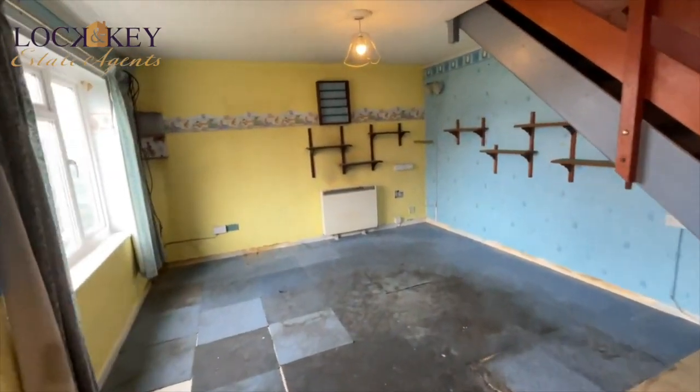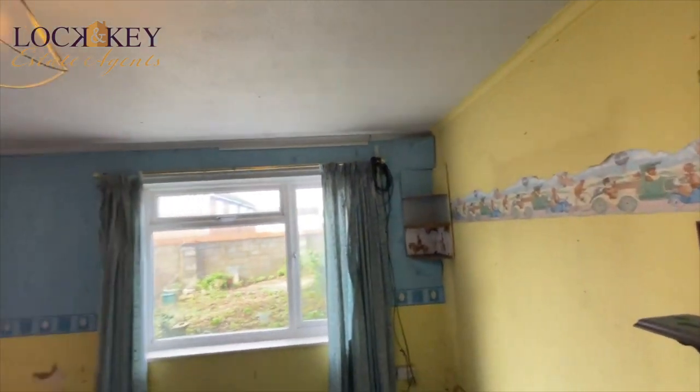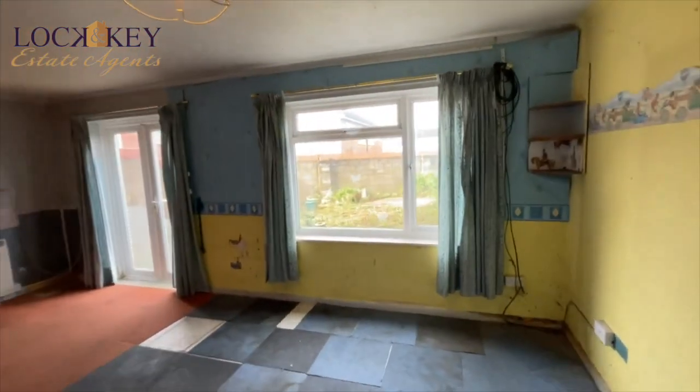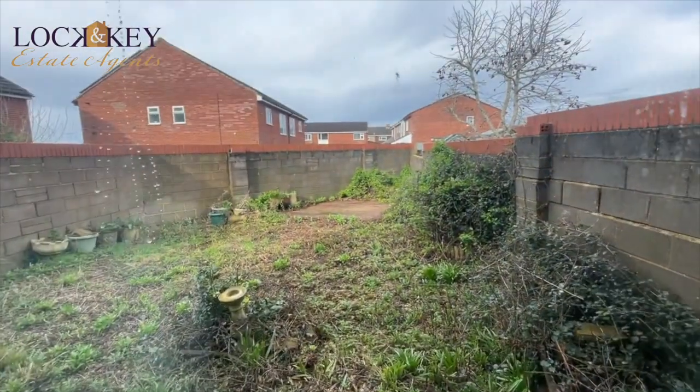Decent sized living room nonetheless. Just bring the camera around here. I'd like to show you everything that we've got, that we can see ourselves, that you can see. It's more helpful. That's why we get a lot of compliments with our tours, because they're very honest. There's the garden, and we will go out to the garden in a minute.